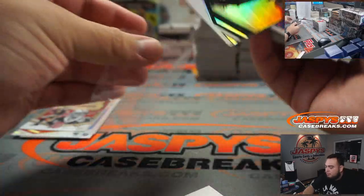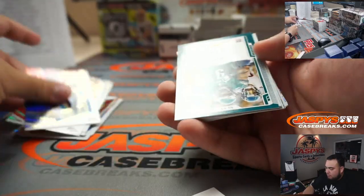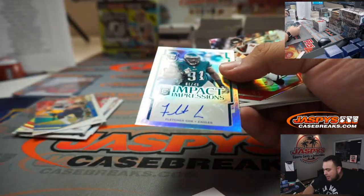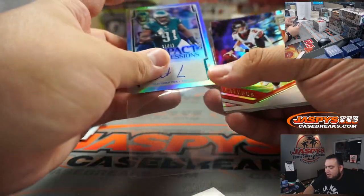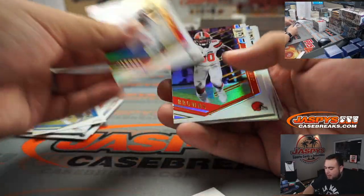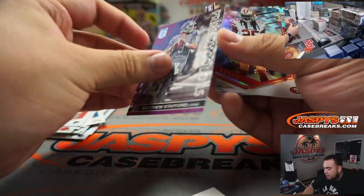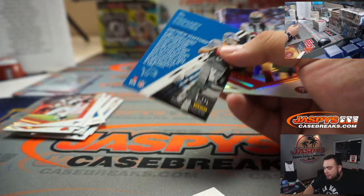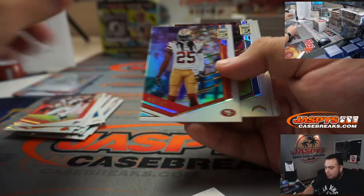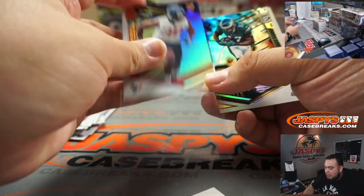Dallas Goedert. Fletcher Cox. Very nice. He doesn't really sign too much. For my Eagles, fly, Eagles, fly, Jared. Very nice. Matthew Stafford, number to 75. Justin Reed for the Houston Texans.